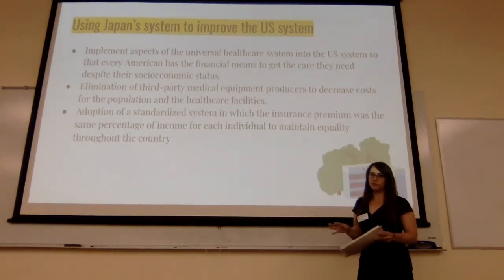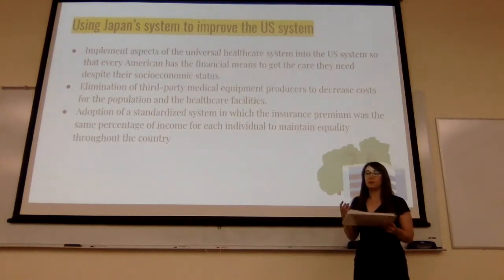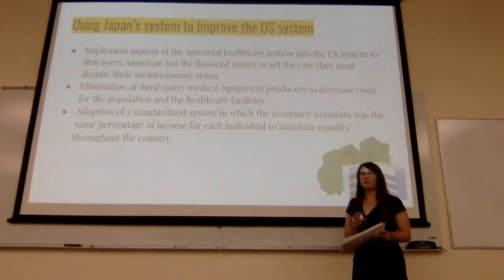A huge difference was the accreditation services. So they don't require themselves to be accredited for like safety and adverse events. Whereas here in the States, that is a requirement. We have a similar name for ours, it's JCO. And hospitals do get fined. They do have punishments for adverse events. So that's a major difference that you'll see there.